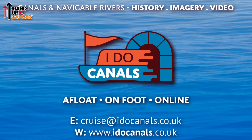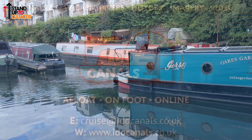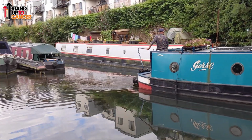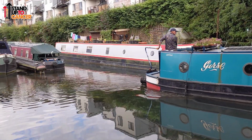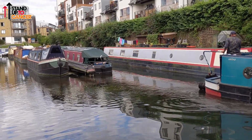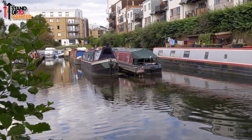He had noticed that we were interested in history, amongst other things, of the British waterways. Clive said that his grandfather had worked on boats out of London and that he would like to talk about it. We agreed to meet in a few days for just that. So watch one of the videos on the Lea navigation to follow this one.